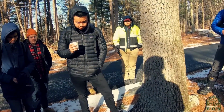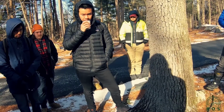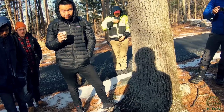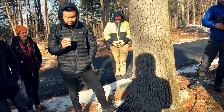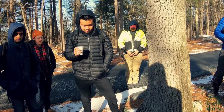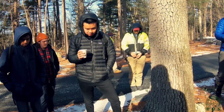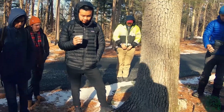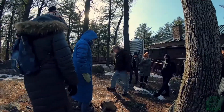We need to look for more information, and all of the rules in tracking are more guidelines than rules. But you get enough of them on one side, and that's the preponderance of the evidence. You start to say, okay, this really is a bobcat trail or whatever.